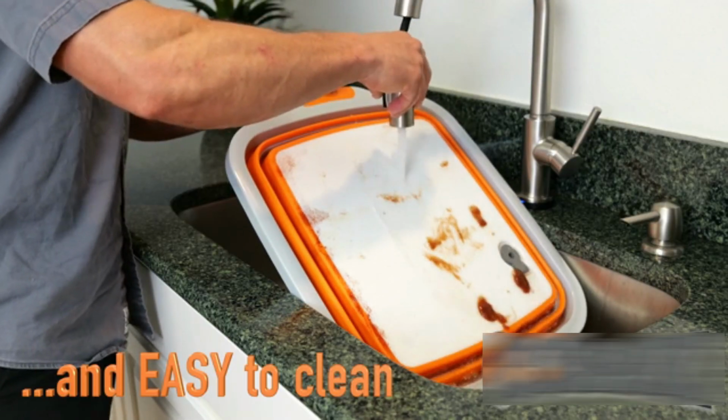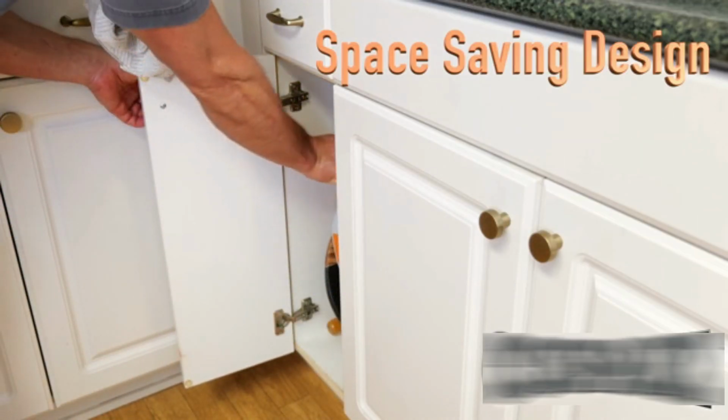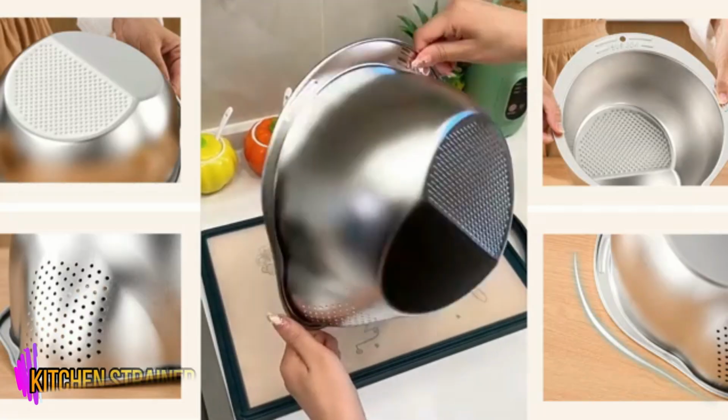Space-saving portable design. Multifunctional chopping board designed ergonomic, convenient storage, and space-saving design. Cutting board are fold-away, so they do not take up too much room in your kitchen cupboards, which portable and easy to clean.